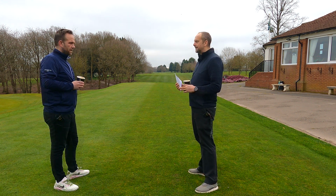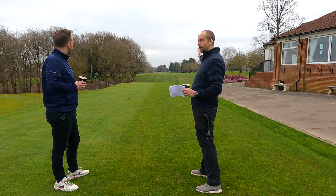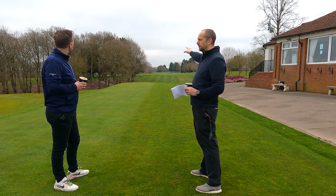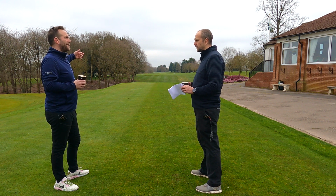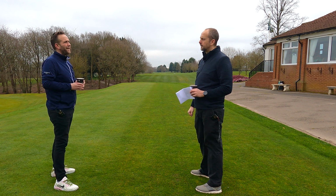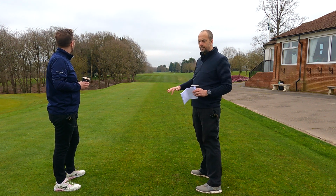Hazards-wise, clubhouse on the right, copse on the left, trees down the right, and then Simon, there used to be a bunker on the left about 200 yards. There was one at 210 and then 240. But they're gone. We've got a grassy bunker on the left-hand side, not so penal, but it's there. You don't really want to go in it. No, you don't. And then there's a big dip with a public footpath at the bottom.